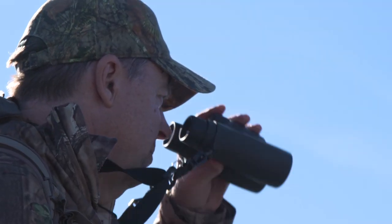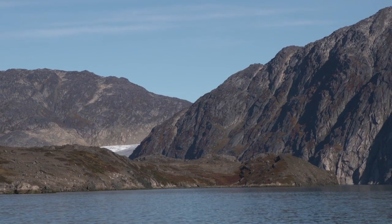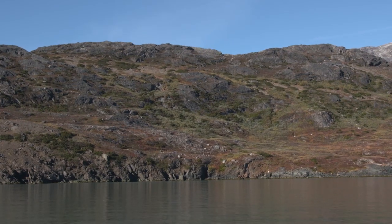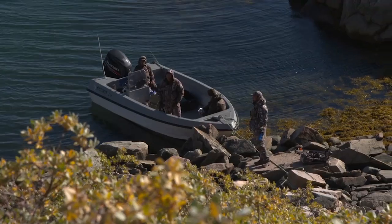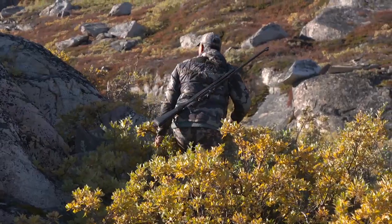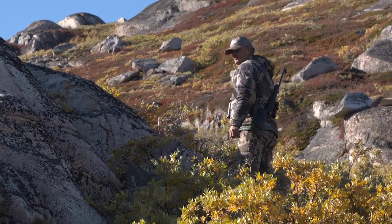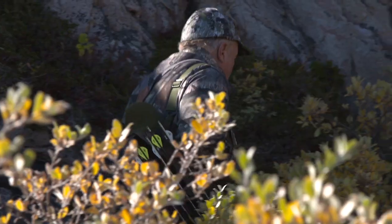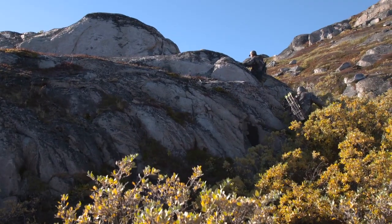One of the biggest advantages here is that we're actually able to spot them from the boat. So we can cover a lot of ground from the boats and look at a lot of muskox. Yeah, this one is good too. We can choose, depending on how fit you are, either a longer or a shorter hike. And it depends on the client, really.